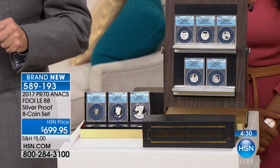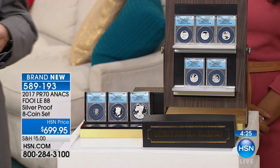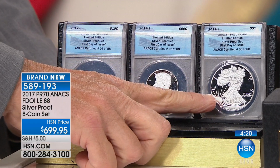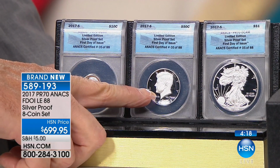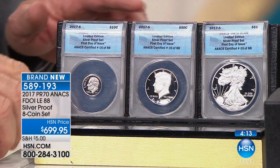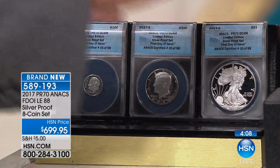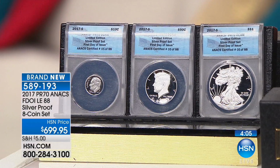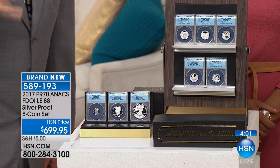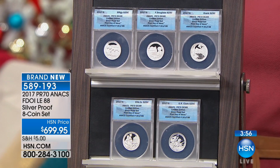Oh my gosh. So this is 8 certified coins. So the certification alone is about $240, $250 in this. You're gonna get the S-Mint silver eagle. There's a silver Kennedy in here as well that's certified absolutely perfect 70. Then you're going to have the silver Roosevelt dime. And then of course, the 5-coin National Parks series in silver as well. So you get 8 silver coins, all certified absolutely positively perfect.